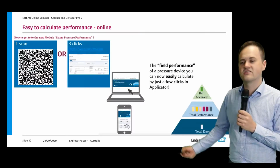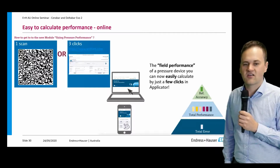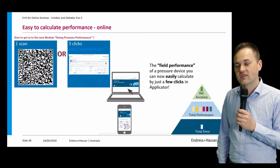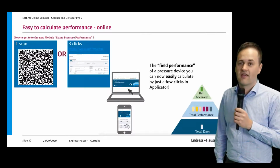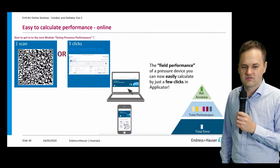So all you have to do is either scan that QR code or you can go to endress.com, and with 3 clicks, you'll be able to calculate that, very straightforward. So if you have time after this webinar, go through the website. And if you'd like us to give you a bit more information about how to easily calculate the performance criteria of your device or how to select the right device for your application, just let us know after the webinar in the survey, and we'll get in touch with you guys there.